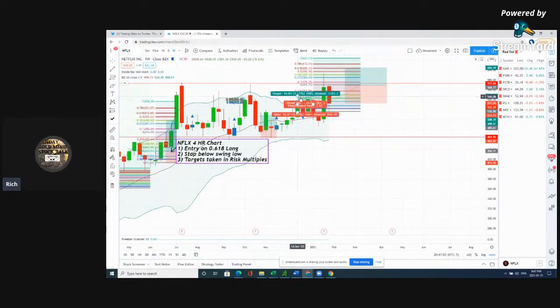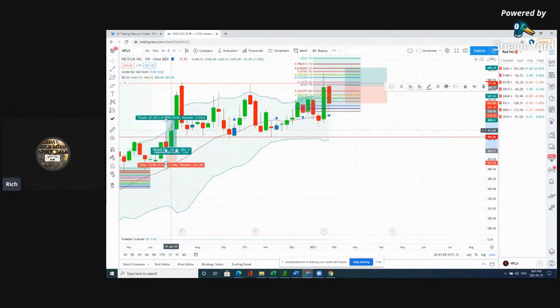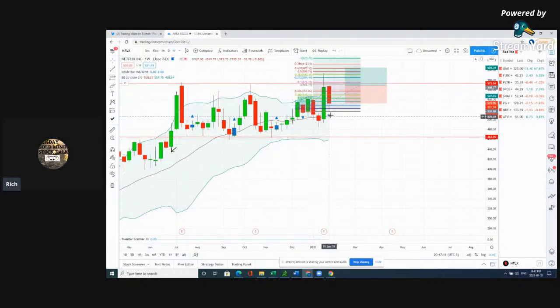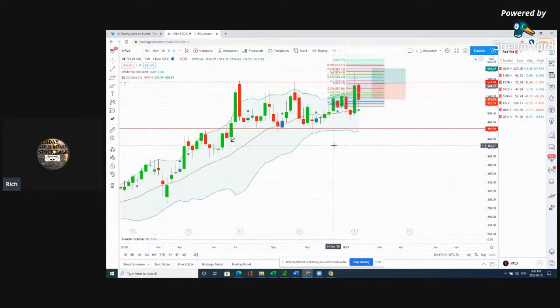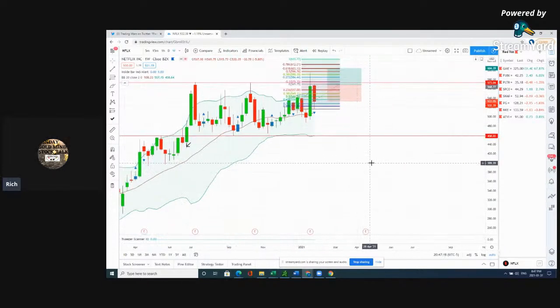Yeah, so okay, Netflix is a swing trade that's in the private room. I'm going to give it to you guys here for free because I appreciate you guys joining me. So what I'm looking at for Netflix here, Netflix is actually one of my longs that I'm going to do next week. I have probably an equal amount of shorts to longs, which is really different for me because I normally have 80% long, 20% short.